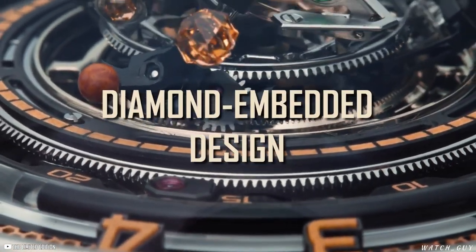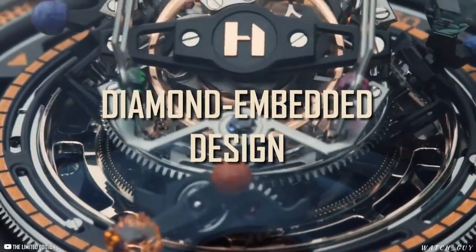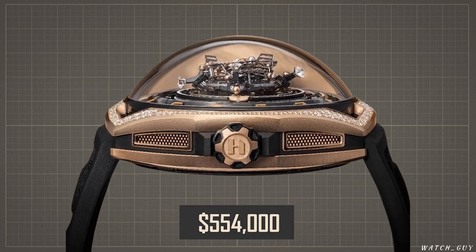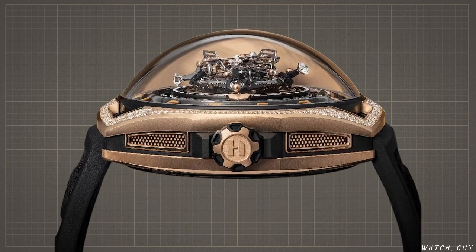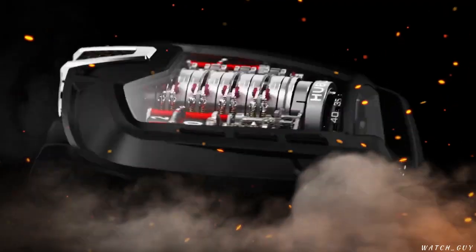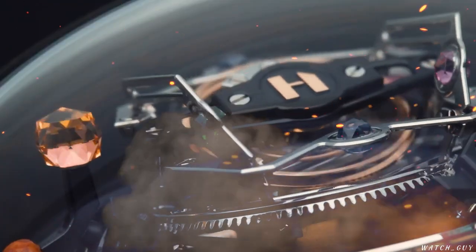Crafted from 5N gold and adorned with diamonds, the HYT Conical Tourbillon is priced at nearly $554,000. And there you have it. A tour through the fascinating world of weird dials and premium watches.